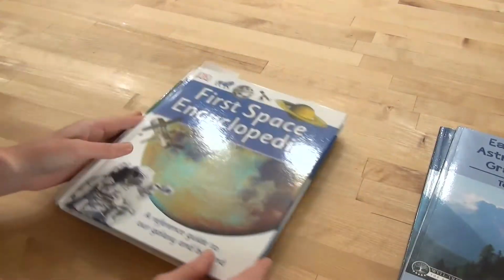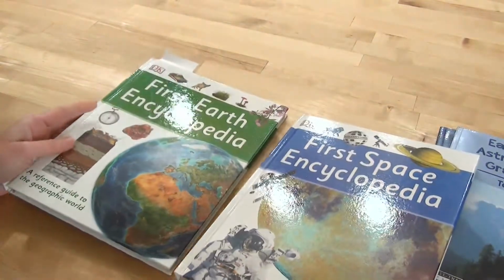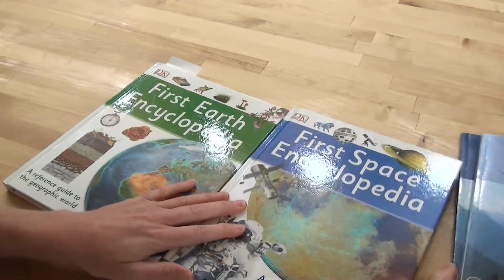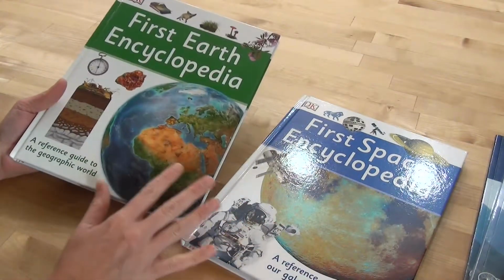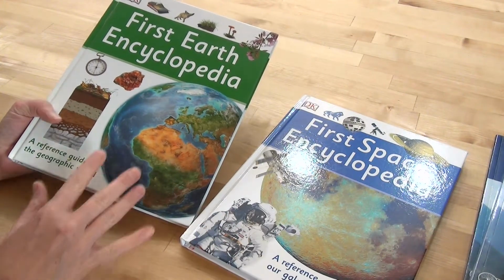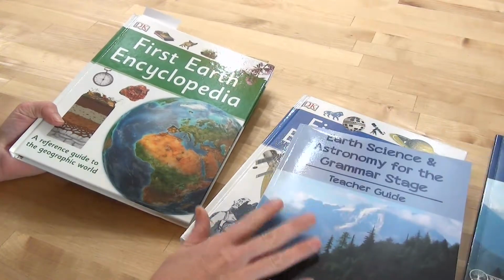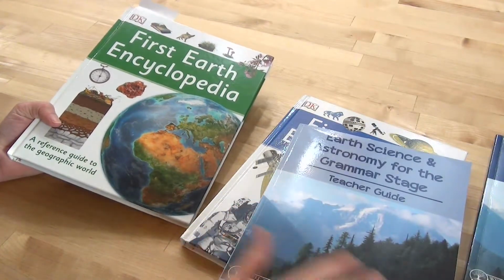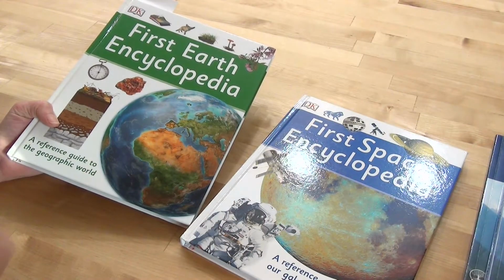And then you need two other resources, and these I purchased. I think I maybe found these on eBay. I can't remember if these were eBay or Amazon. Either way, they are the DK First Encyclopedia editions of both the Earth and Space. This is broken up into two sections, Earth and Space, and so you will need both of these for it.